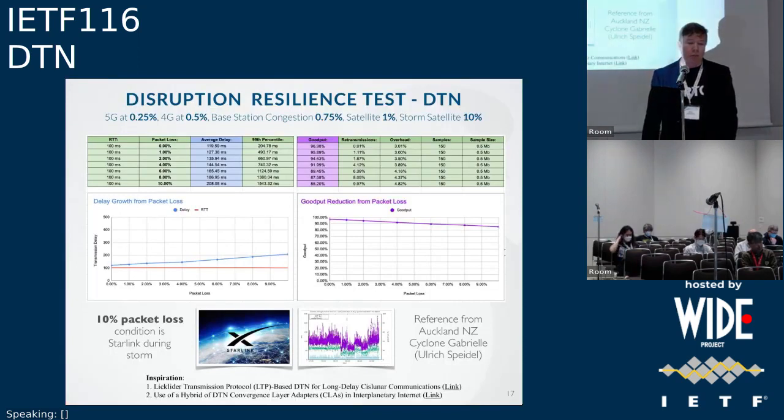Here is an example in terms of packet loss, so what type of disruption tolerance we have been able to achieve. On the left side, top left corner, you see a range of packet loss conditions starting from 0% going down to 10% packet loss. And most of the work we have done is inspired by the people who are behind the LTP, the Licklider Transmission Protocol, and a lot of people in the DTN community.